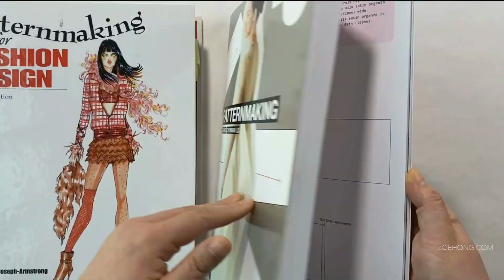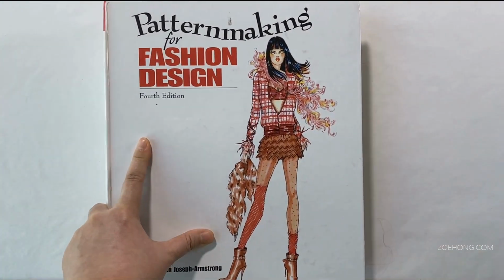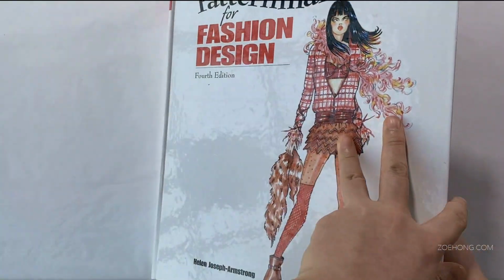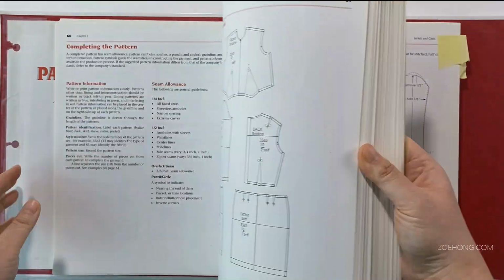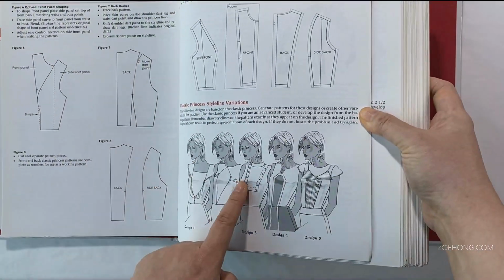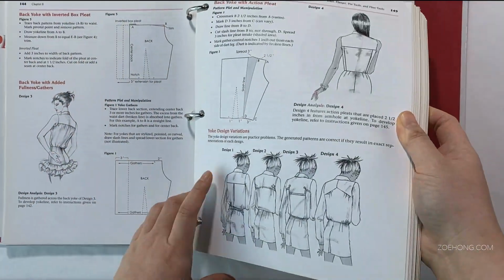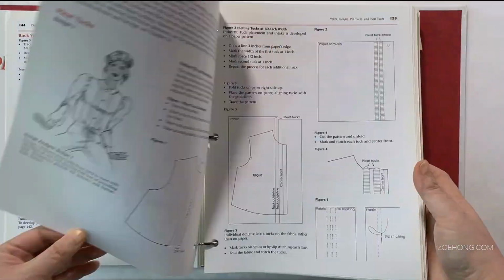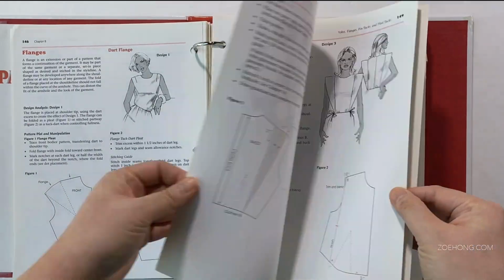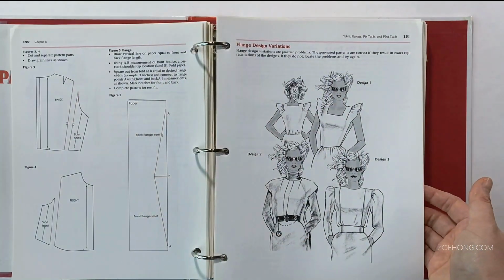Patternmaking for Fashion Design by Helen Joseph-Armstrong. There's a newer one, I know. And this one is great because there are patterns for every design variation under the sun, like dozens of collars, dozens of sleeves, and illustrations for so many of them. These illustrations are done by my old illustration professor, Catherine Hagen, or one of them anyway. And it's just great.